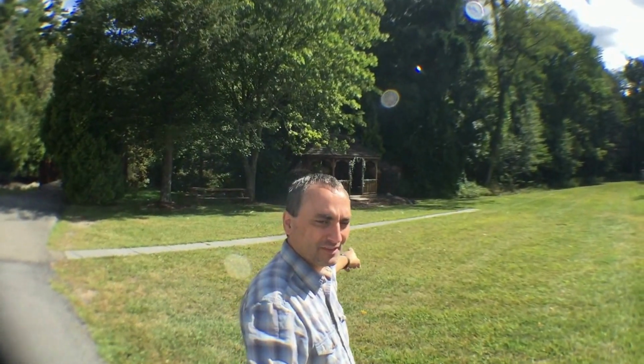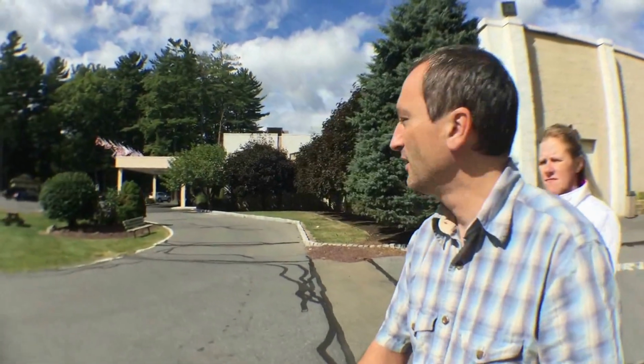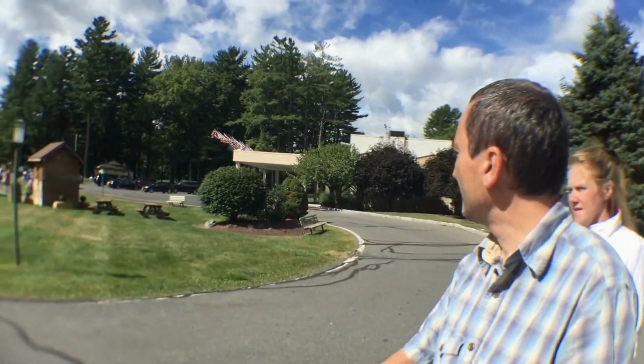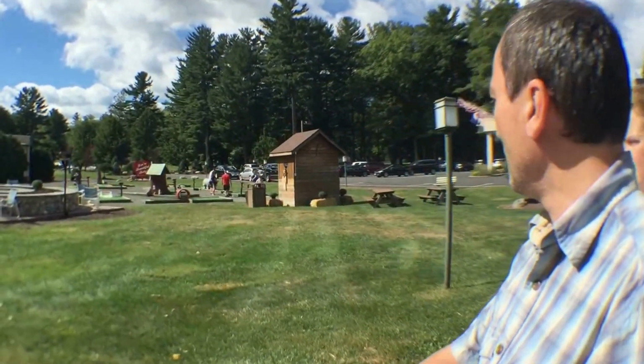Just off camera, maybe I'm going to turn the camera. I'm pointing at the gazebo, but just a little bit more to the right there's a volleyball court, there's all kinds of stuff. I think there's a little soccer field. There's all kinds of activities. If you go here and say there's nothing to do, it's your own fault. You can do as much or as little as you want. You can hang out in your room. There's the main entrance right there, where you can pull right up and go right in.